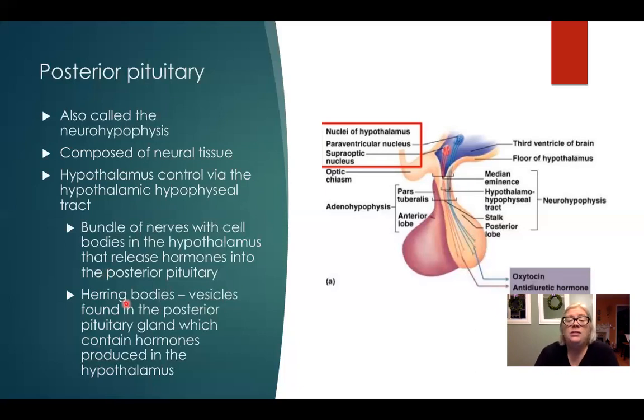So Herring bodies are vesicles found in the posterior pituitary gland, and they're going to contain hormones that were produced in the hypothalamus. So essentially, the hormones are produced in the hypothalamus, they're packaged in these vesicles, and then they're going to be transported down the hypothalamic hypophyseal tract, and then they're going to be deposited in the posterior lobe of the pituitary gland in these Herring bodies, and they'll stay there until they are released.